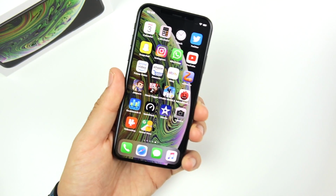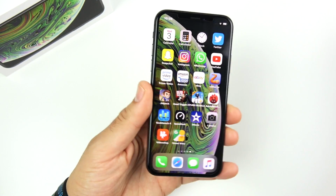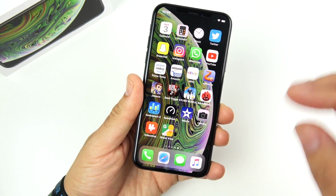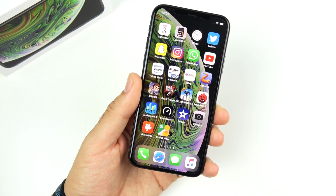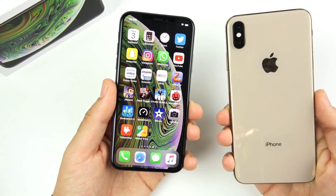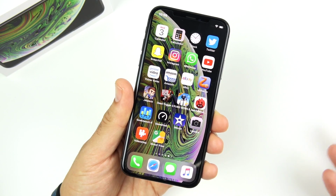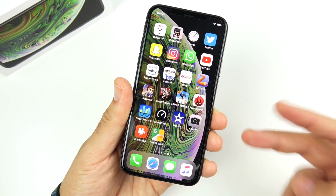Last year, if you bought the iPhone X, you went all out. This year, if you go with the XS, you're going all out, but you're not really getting all out. Even though it might feel like you're going all out on the XS, there's something that's going even more all out, and that's the XS Max. So at $999, $1,000, you would think this is the best, but no, this is actually the second best.